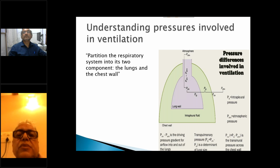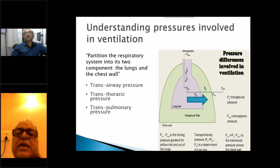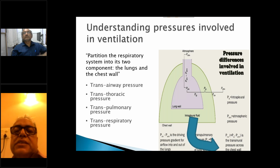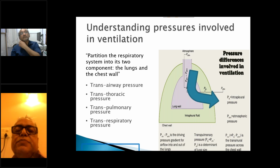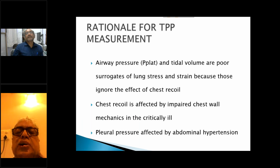So what we are doing is looking at the transpulmonary pressure. Transpulmonary pressure is the difference between the alveolar and the pleural pressure, so that takes into account the chest compliance. We insert a special catheter in the esophagus at the level of the diaphragm, and the balloon is inflated. The pressure changes in the balloon are reflective of the pleural pressure. So we get the plateau pressure, the transpulmonary plateau pressure and transpulmonary PEEP, and that is a different technique. You can read about it in some papers.